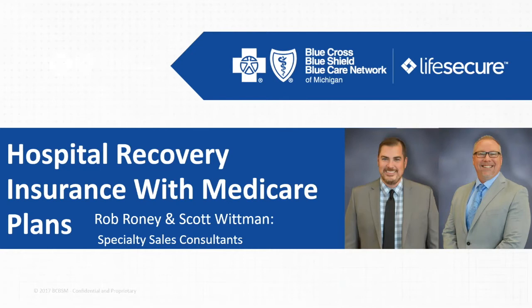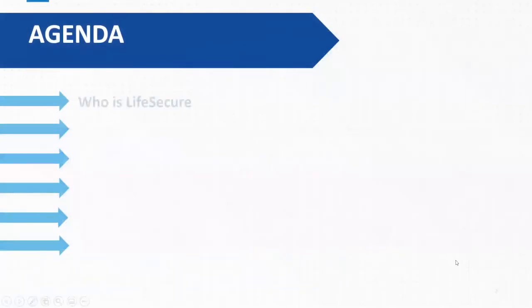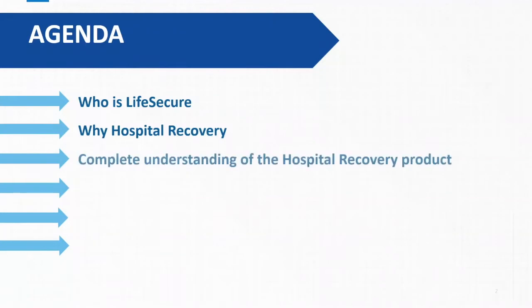My agenda today, what I would like to accomplish is, first of all, talk about LifeSecure really briefly, who they are, what they're doing right now, where their focus is in the market, and hospital recovery. They have 3 products. I'll briefly go over the other 2, but we're going to really put a focus on the hospital recovery product with your Medicare Advantage plans. Kind of complete understanding of how LifeSecure's hospital recovery product works.